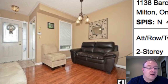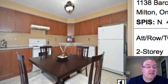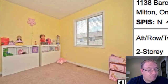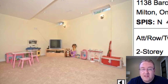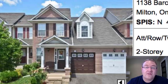Same thing with this one here. So there's one at $359 on Barclay. This one probably shows a bit better than that. You know, everything is good here. And there's your finished basement. So that's what I mean, is that when you have this, even if it's a bunch of kids' toys, it still shows value in the house. So that's a good listing there.